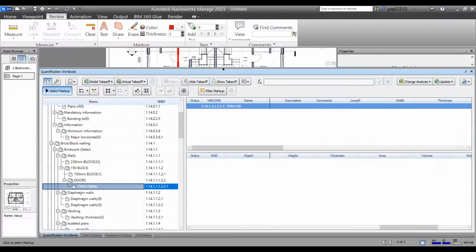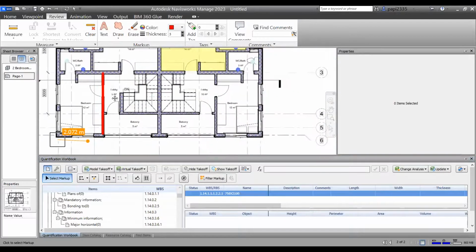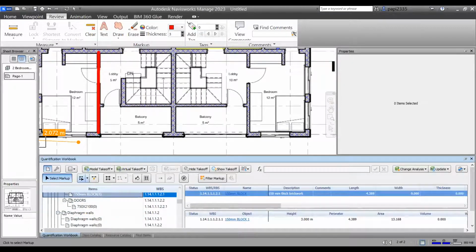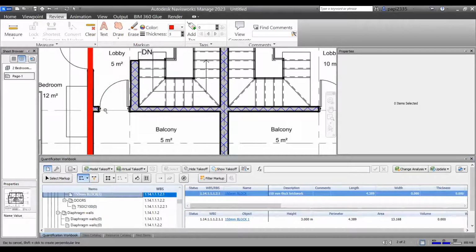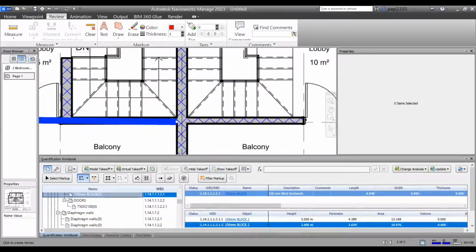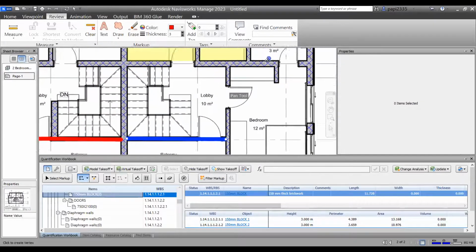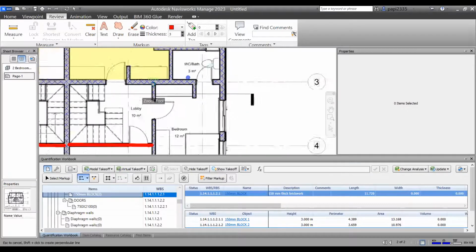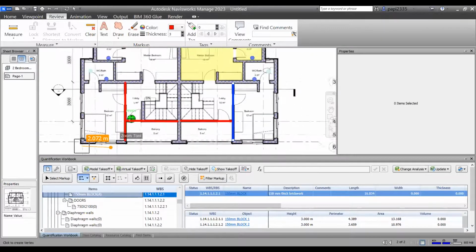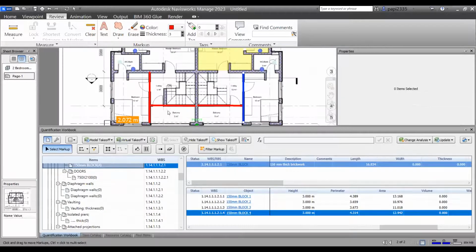Now let me start doing this takeoff. I have taken off one of the walls. Let me take off the second one, which is from here to here. The second one will run from here to here. And the third one will run from here to here. Now these are the 150 block work that I have. Now I want to deduct those door openings that are incidental on this wall.